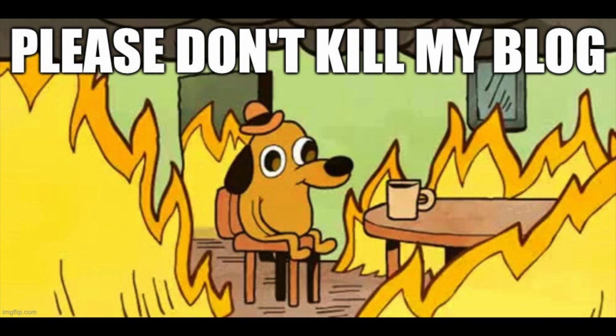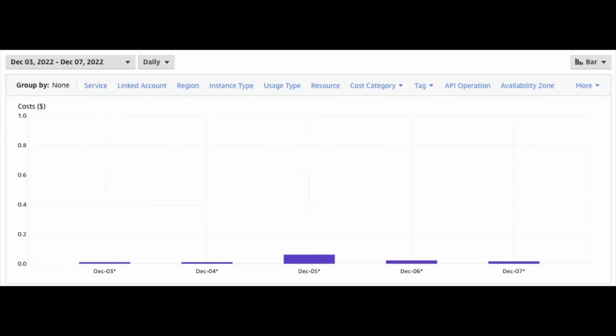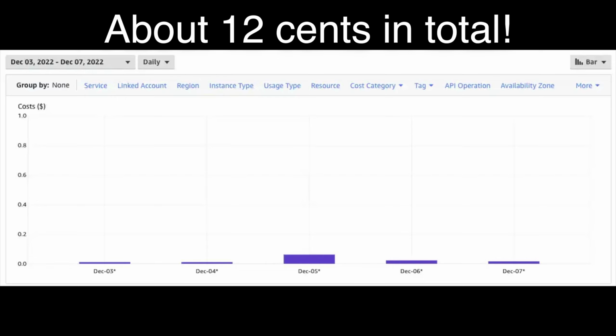It's also very cheap to run. I had a look at the costs around the time period and in total it was around 12 cents to serve this traffic. I'm sure there are even cheaper ways to host the site, but this is what I'm used to and it works well enough for me.